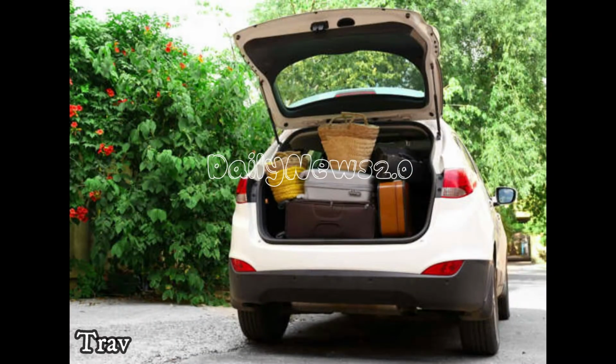Travel light. It goes without saying that a heavy car is a slower car. Extra cargo drags down fuel efficiency, so next time you pack the trunk, double-check the load. Do you really need all that luggage for a vacation?